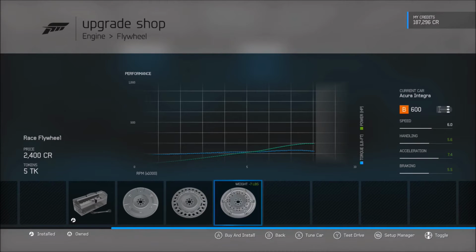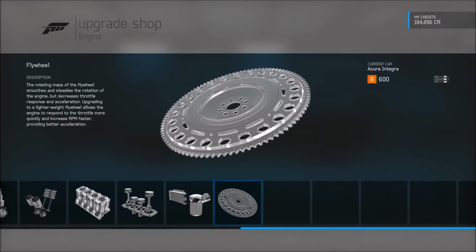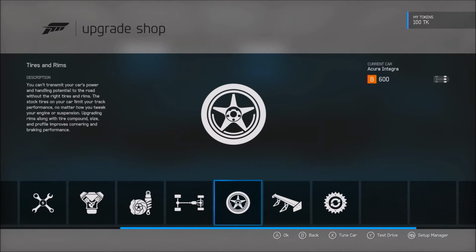And yes, perfect 600. Now, I'm sure you've already seen, I'm totally OCD about getting the number perfect. I don't want no 598, 599. Has to be 600. So there we go. A little bit of weight off. So now we're sitting at a good lateral G rating, 1.24, 245 horsepower, which doesn't seem too high, but honestly, that's about perfect for what you want in a front-wheel drive application, especially this light.